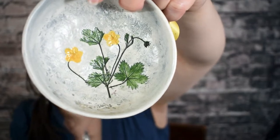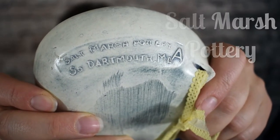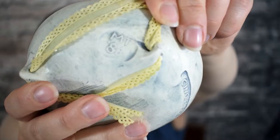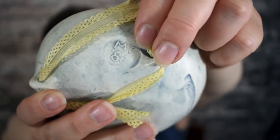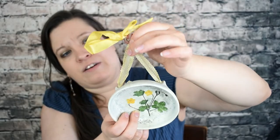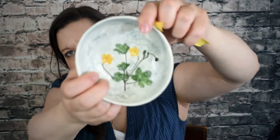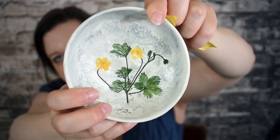It's just so pretty. As you can see here, this was made by Salt Marsh Pottery in North Dartmouth, Massachusetts. Here you can see that it is stamped with the maker's name and 1986. It has this pretty yellow ribbon hanger, but they have some mildew damage, so I'm going to have to switch that out. However, this was definitely worth picking up since I was making a pile.